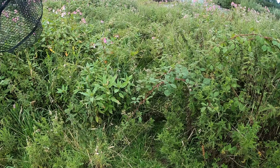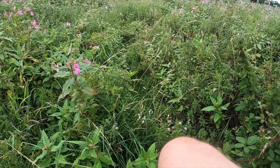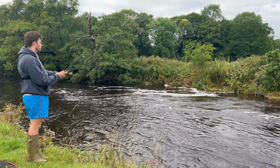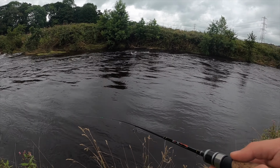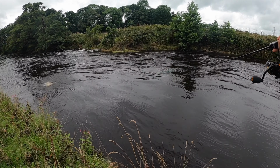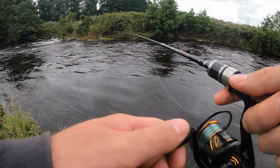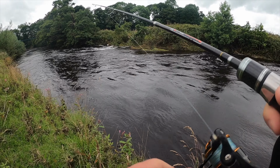This looks like somewhat challenging terrain for being in shorts and wellies. At least I'm not in trainers, I suppose. Oh, thorns. Fish, come on, yes. What is that? No, it's come off. No. Oh, that looked like a bigger trout. That could have even been a sea trout.